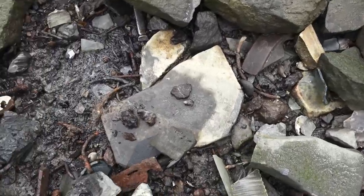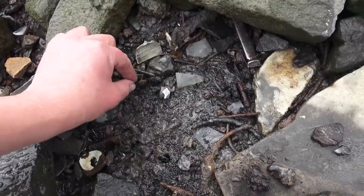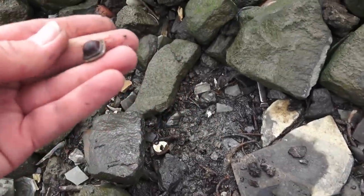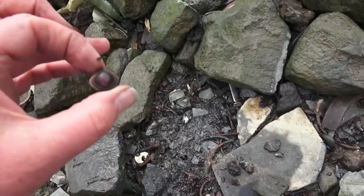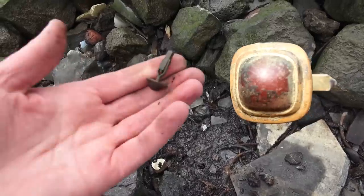I've been having a little scrape around here, and what have we got just here? It is a cufflink. Very pretty cufflink with what looks like a little red stone in it. Very pretty.